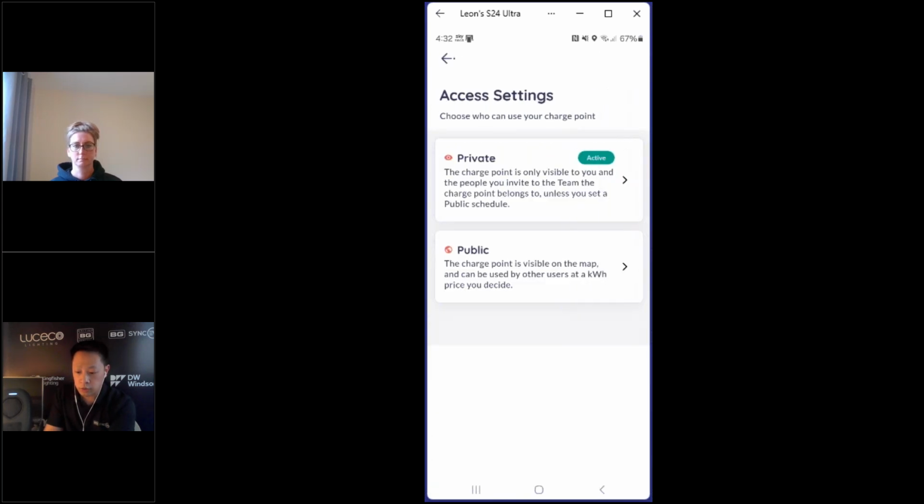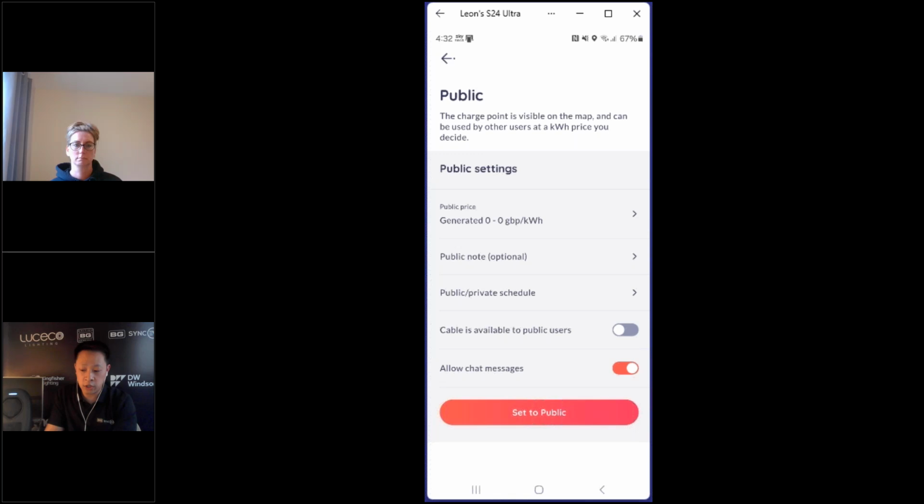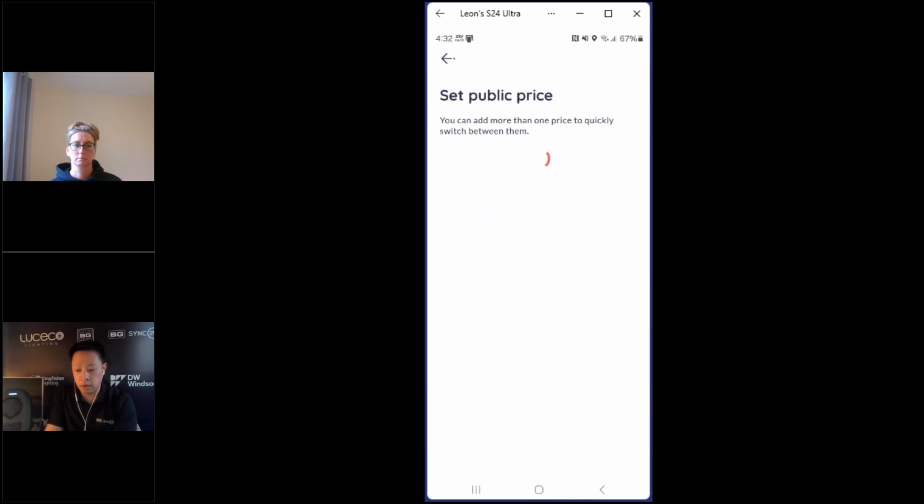Last thing I'll show you as well. I mentioned monetizing the chargers. Again in access settings, let's just say hypothetically Sarah was in the middle of London and she wanted to rent out her driveway. She can actually monetize her single phase 7.4 kilowatt charger. Within these settings, she can set her charger to appear on a public map. She can then set her payments up in terms of what she wants to charge people to use it.